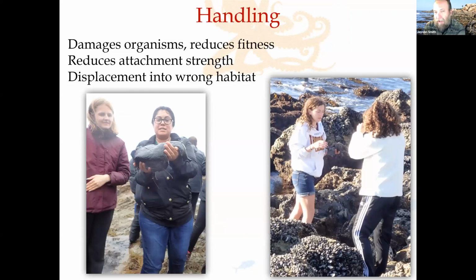You have a lot of people that are handling, and so they are picking up organisms like this giant black sea hare or pulling sea stars off the rock here. And so this can damage organisms, potentially reduce their fitness. As you tear a sea star off the rock, for example, that oftentimes leaves behind a lot of tube feet. If you're pulling limpets or chitons off the rock, that might reduce their attachment strength, and so they may die even if you try to stick them back on the rock.